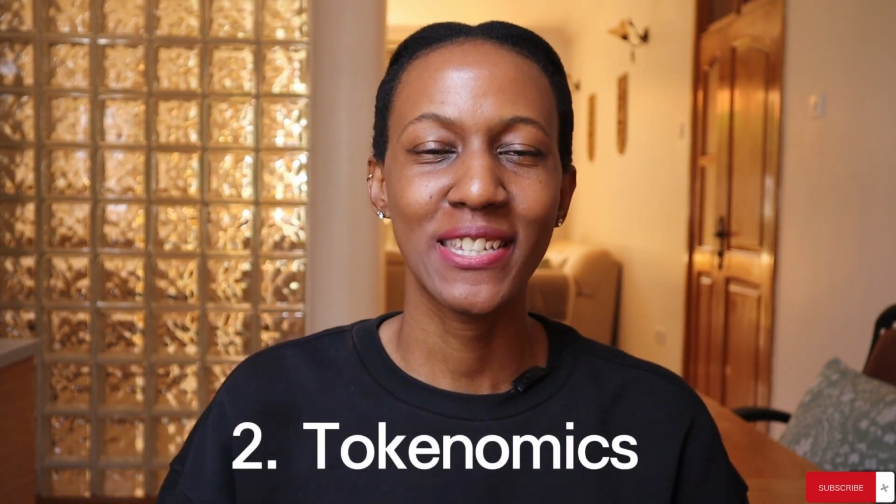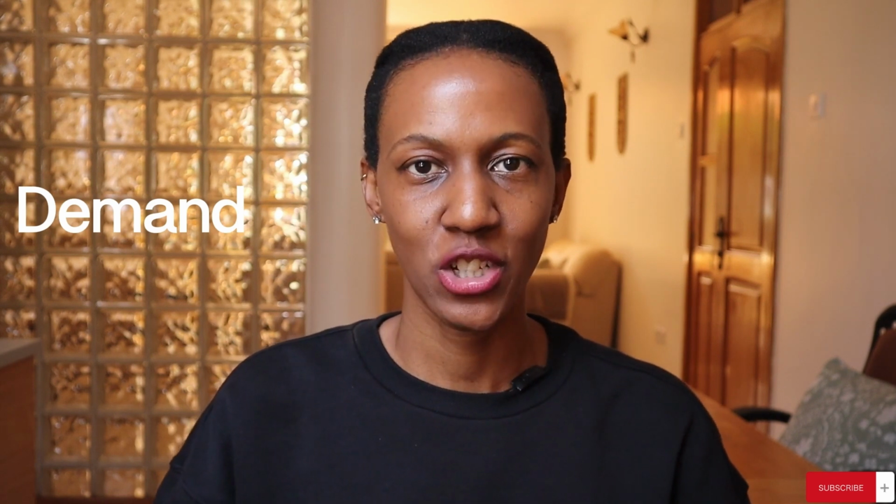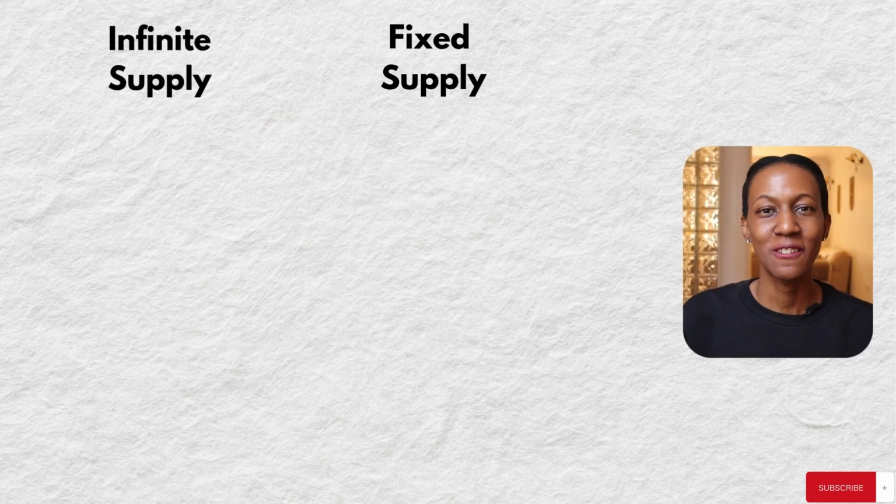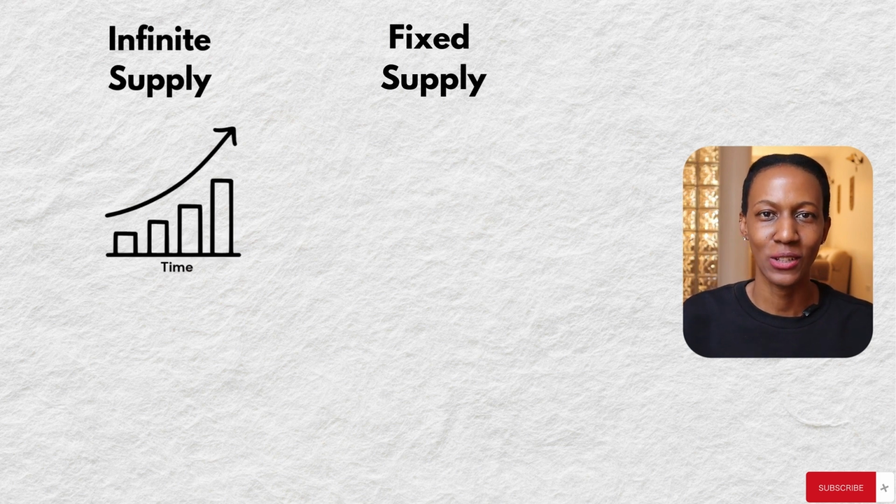So besides the white paper, I also look at the tokenomics. So tokenomics are token economics, and they explain what is going to drive demand for that token, why people are going to want to hold it, and also explain features of the supply. Tokenomics should explain whether the supply is fixed or whether it's infinite. If it's infinite, then at what rate are new tokens going to enter circulation?